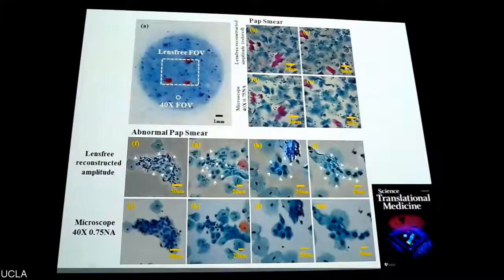This is another example. It's a PAP smear. Typical field of view is shown here. Lens-free field of view is shown here. And these are some of the images reconstructed and compared against the traditional light microscope.